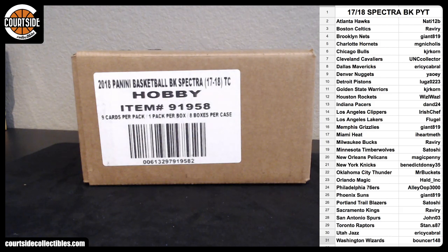We're going to go ahead and start Spectra Basketball 17-18. Just came out yesterday. Good luck. Thanks again, everyone, for getting in. Team selections there on the right. Here we go.